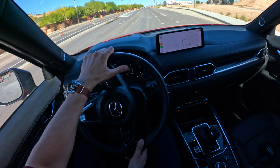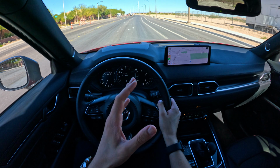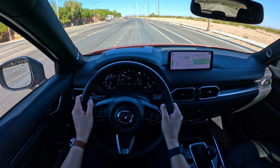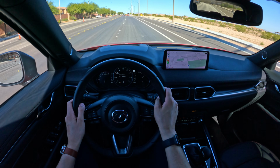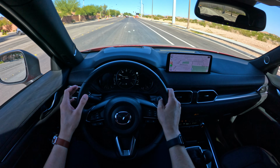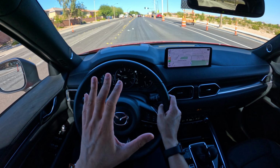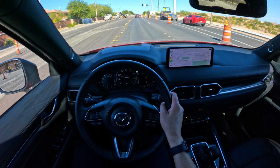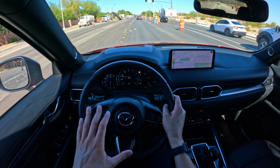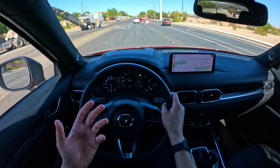Around the turns though, you gotta admit, it does a great job handling its weight. Again, both this and the CX-50 are around the same weight at 3,800 pounds. But one thing I've noticed is that I can induce torque steer at a much lower threshold in this vehicle versus the CX-50. So in the CX-50, I really need to abuse it and really throw it into corners and get on the throttle to get torque steer. Whereas here, even at more moderate speeds or moderate throttle inputs, I can feel that torque steer.